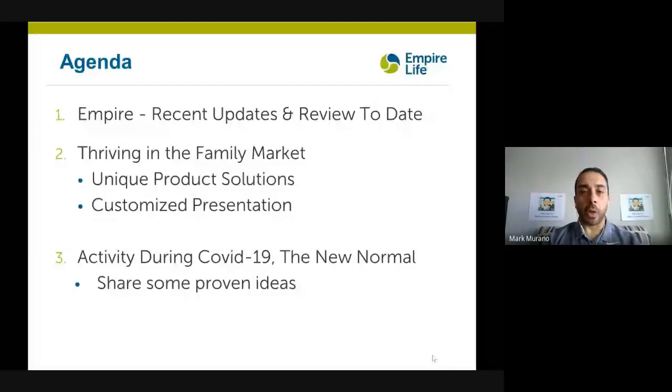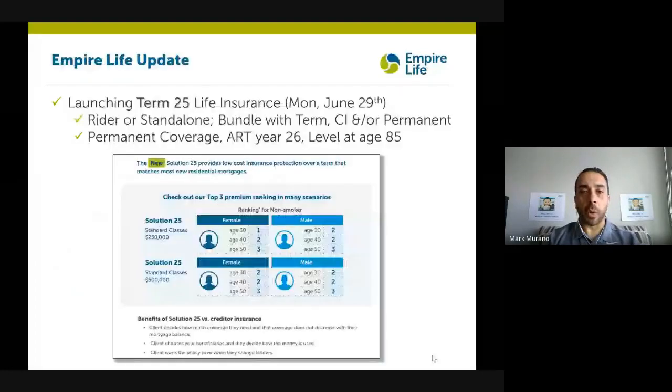Quick update, excited. Yesterday, if you missed it, we now have a Term 25 life insurance contract available. This is a wonderful addition to the portfolio, especially for the mortgage insurance market. This is a little snippet showing how competitive our rates are. The team did a great job of pricing it well.